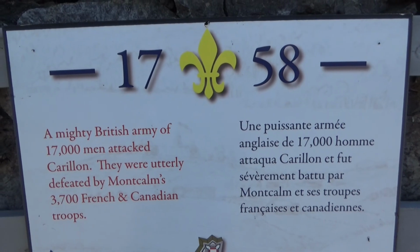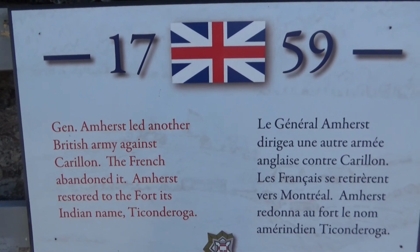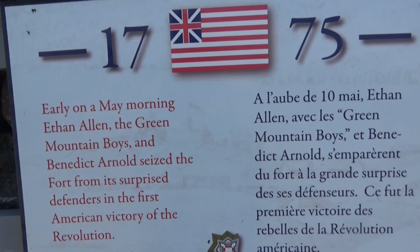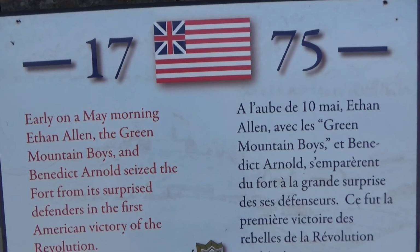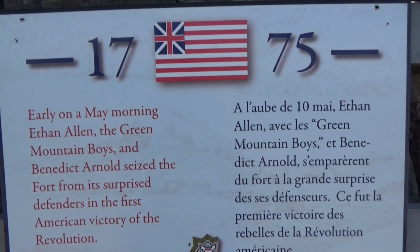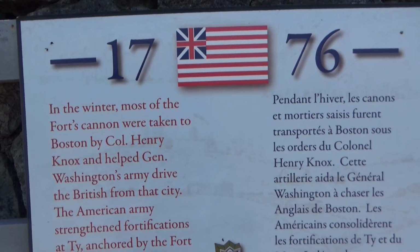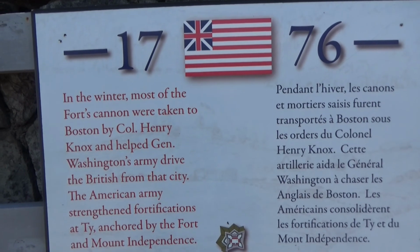This is the French and Indian War. On early May morning, Ethan Allen and the Green Mountain Boys and Benedict Arnold seized the fort from its surprise defenders in the first American victory of the Revolution. In the winter, most of the fort's cannons were taken to Boston by Colonel Henry Knox and helped General Washington's army drive the British from that city.